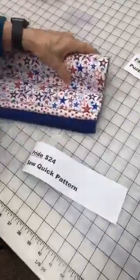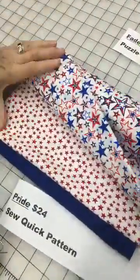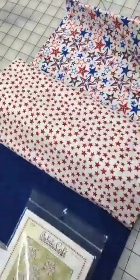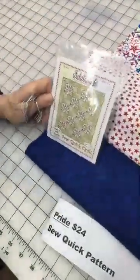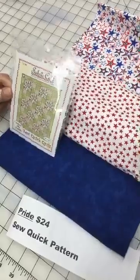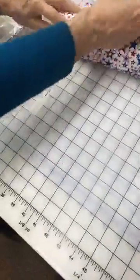And it has 3 different red, white, and blue. Nice, nice. And I picked out the So Quick for this one. It has the big 10-inch block for your stars, and that would give you a lot of movement whenever you make your 4 patch out of the other 2. Okay, so that one's called Pride, $24.